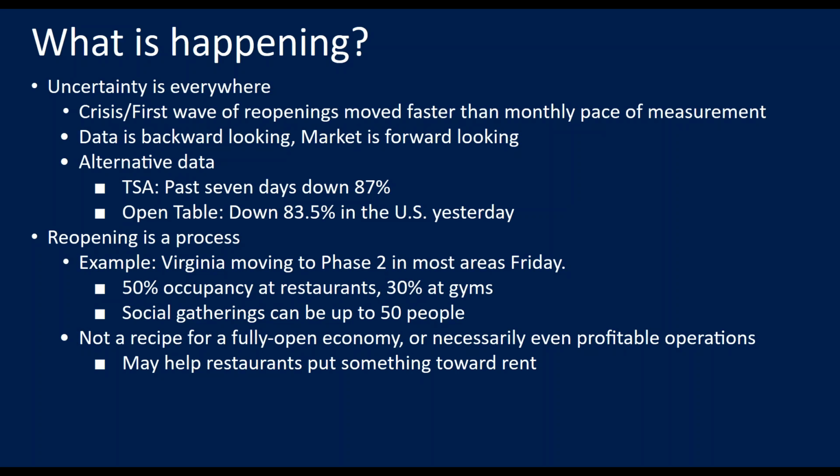And yeah, right, the data is backward looking. We were always talking about what happened last week, what happened last month. In some cases, some data series, what happened 2 months ago. Whereas the market is forward looking, right? The market is about what happens in the future. And so people have started to look at a lot of what I'm calling alternative data.